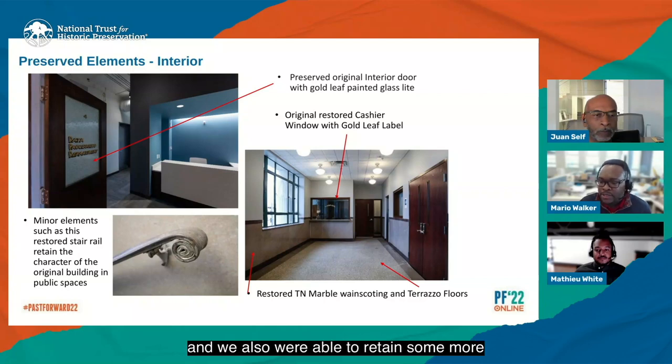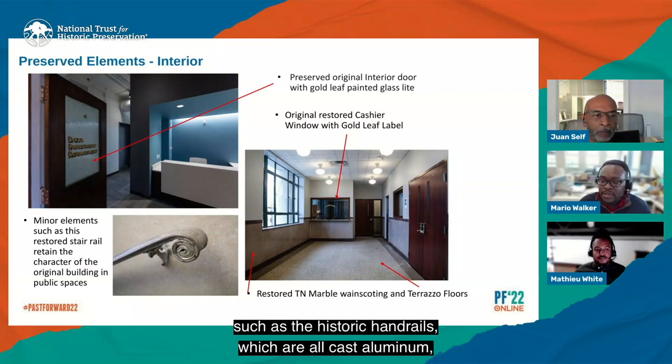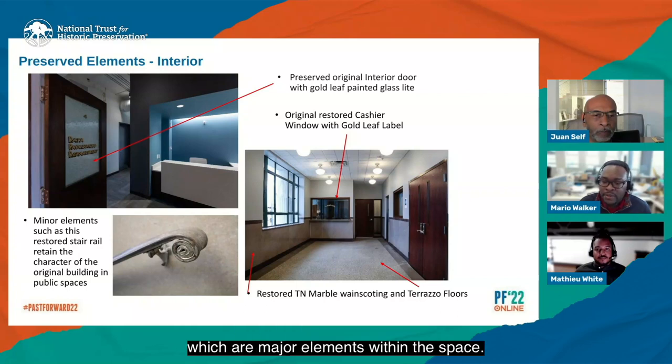And we also were able to retain a lot of the historic details, such as the historic handrails, which are all cast aluminum, which are major elements within the space.